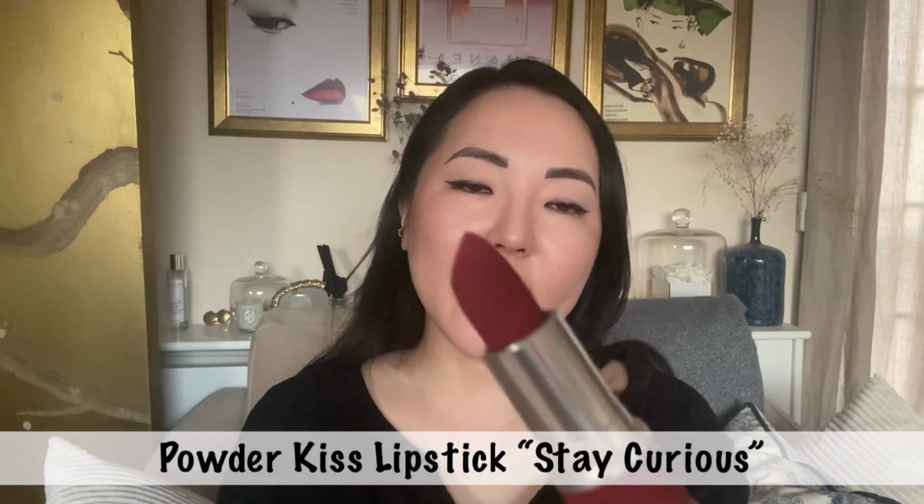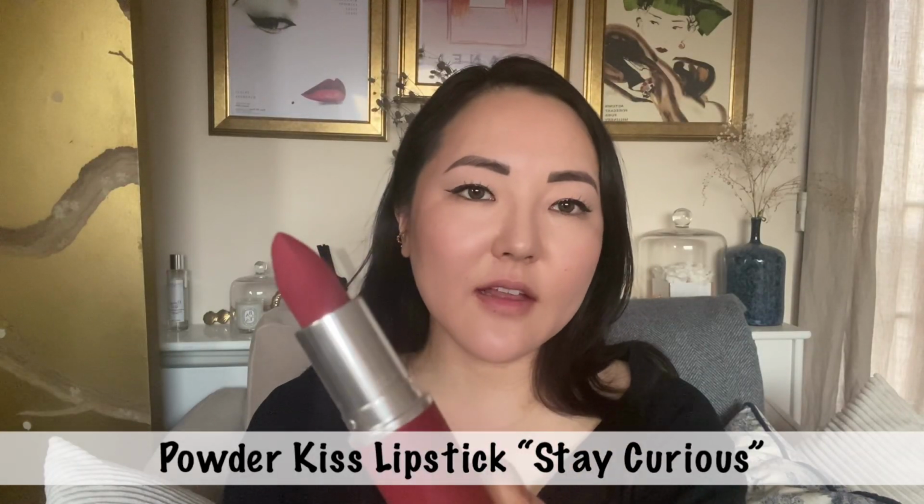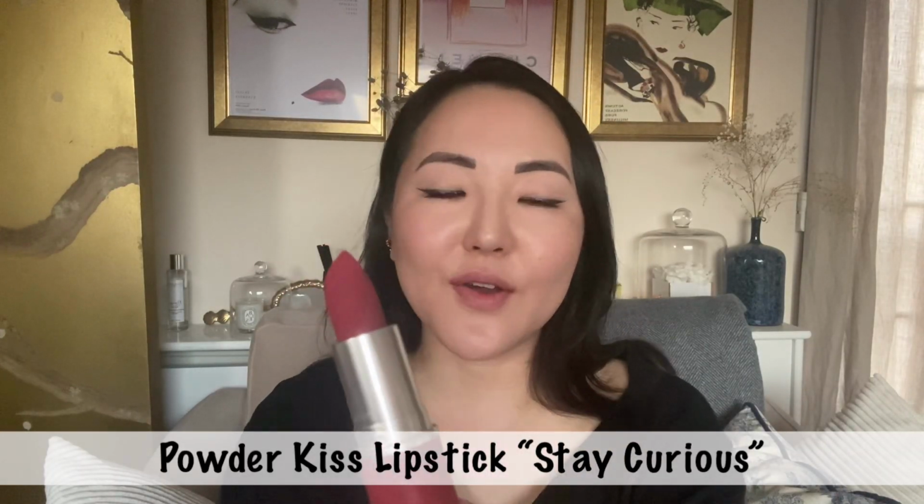Next up, we're trying Stay Curious. It looks like a color I would love. Again, it's very autumnal. So let's swatch it on my hand. Yeah, it's gorgeous. And let's give it a go.